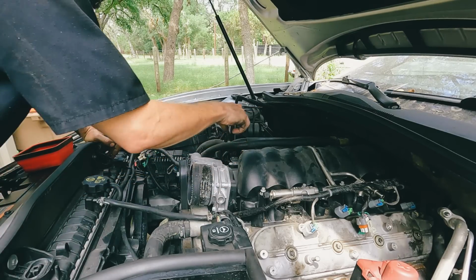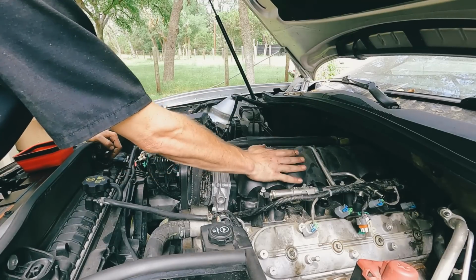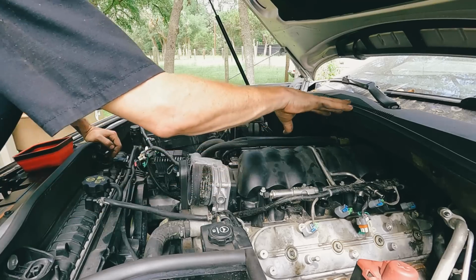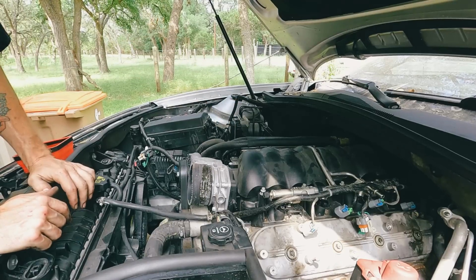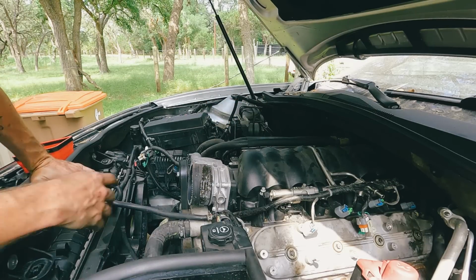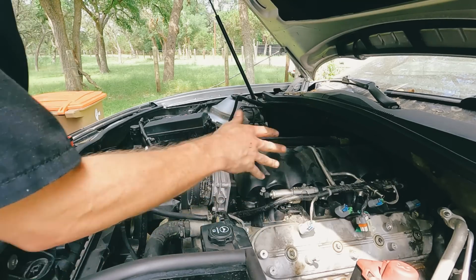Okay, got all those in. Now we'll tighten those down, get those torqued down to spec, and then start hooking everything back up. Oh, I got to get the oil dipstick back down in there, which is always a good time. So we'll tune back in just a minute once I've got more of this hooked back up. We're about to hit the moment of truth.